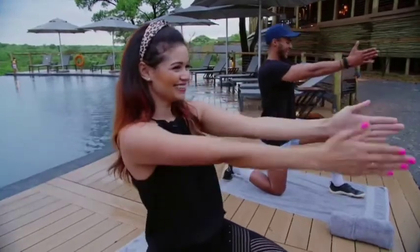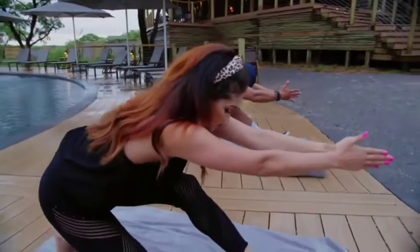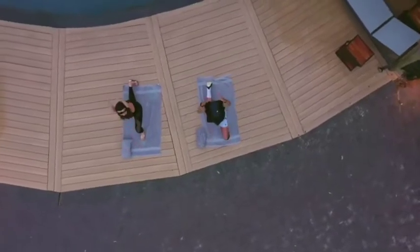And now we're going to lean back, working that hamstring. Absolutely love this one, especially for the runners. They're going to love this. And then let's come up nice and tall, hands up above your head, squeezing the glute.